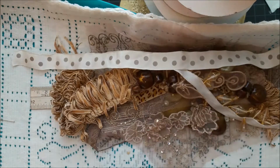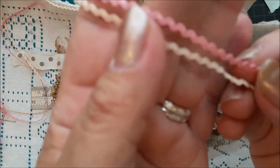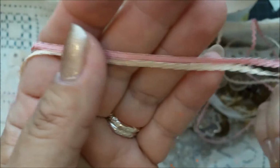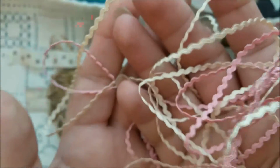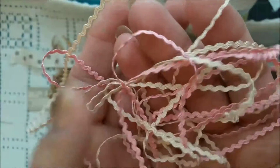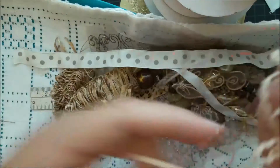Then the other thing I did purchase, which I have a limited supply of, is just the most beautiful vintage rickrack. It just has this delicate aged color, and it's just lovely. I love it. I haven't used it yet because I'm so busy with all the things that I'm doing.